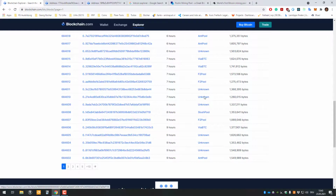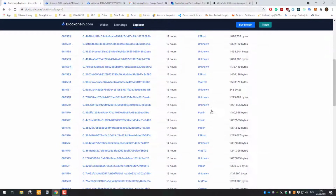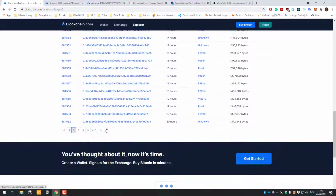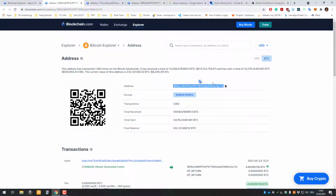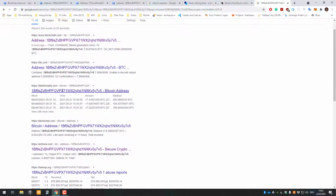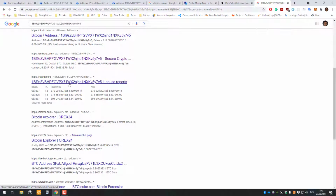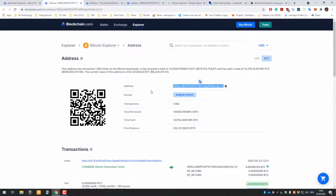But the problem here is we can't tell about the unknown pools, about the people who mined with an unknown pool. We can only check the address and then estimate or guess. Let's see if a simple Google search helps, but we cannot really tell where this mining pool is located.